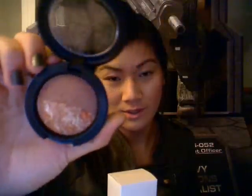Next one is a Mineralize Blush in Light Over Dark, and just take this out. Hold on. Yeah, it's a blush. And it's a bronze and a copper color, so that's what it looks like. I'll probably use this during the summer when I look bronzy, like, you know, the bronze models.